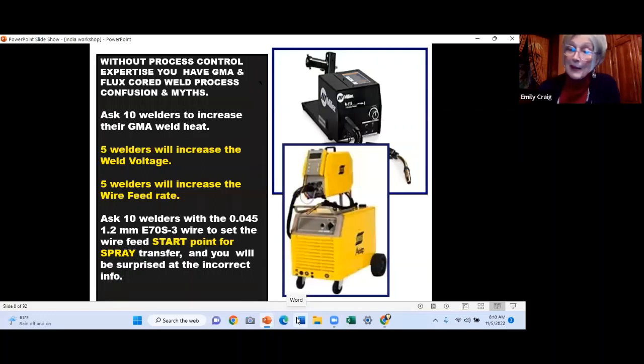If I was to go into your plants today, whether it's in India or in the US, and I asked 10 welders to increase the weld heat, some of them would adjust the voltage, some of them would adjust the wire feed. If I asked 10 welders to set the spray transfer point with a 1.2 millimeter wire, I would normally just get a glazed look. This is not acceptable with a process that's been around for 70 years with two controls, a process that accounts every day around the world for about 80% of the world's welds.